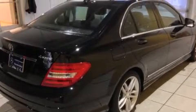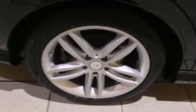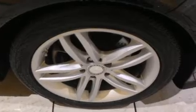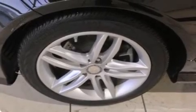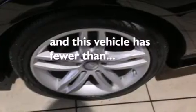The following features are also included: cruise control, an auto-dimming rearview mirror, a home link feature, wood trim interior accents, side curtain airbags, latch-ready child seat anchors, rear seat child-proof door locks, a rear window defroster, performance tires, and this vehicle has fewer than 13,000 miles on the odometer.